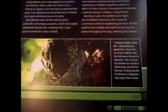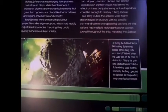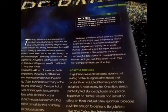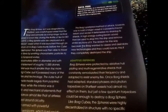During the Battle of Sector 001, the Borg Sphere was used as a lifeboat because the Borg cube was far from destruction. And not surprisingly, as a relentless, efficient, logical race, the Borg do not give their individual ships names, but refer to them by numbers like 634 or 878.